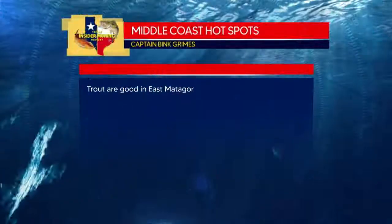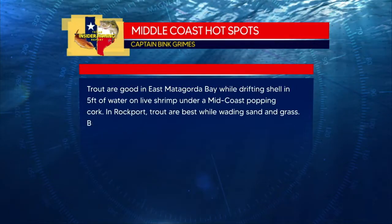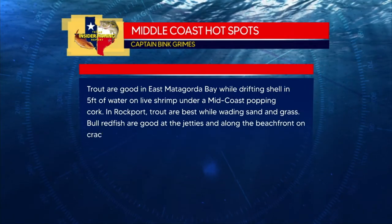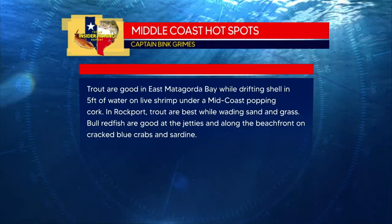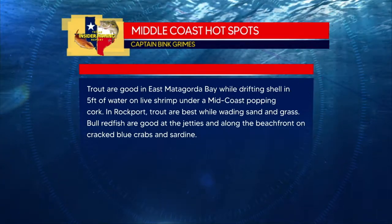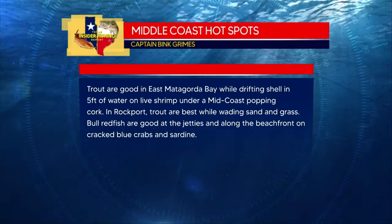Bink says trout are good in East Matagorda Bay while drifting shell in 5 feet of water on live shrimp and Middle Coast popping corks. And then in Rockport, the trout are best while wading the sand and the grass. And the bull redfish are good on the jetties along the beachfront on crack blue crabs and sardines.